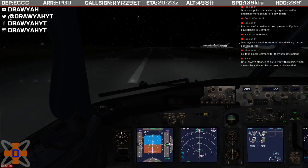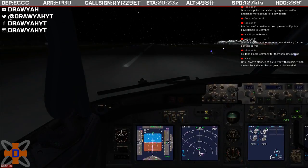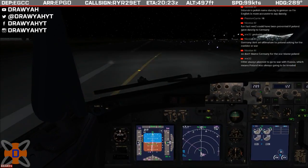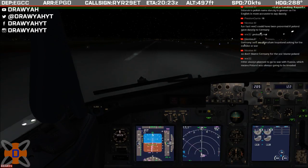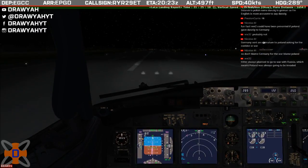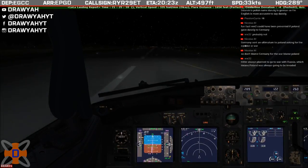Reverse thrust. Scandinavian 45 Tango, continue approach. You have number 2 traffic proceeding ahead, Boeing 737-800, Ryanair company. And yeah, another successful landing. Let's have a look at the landing reports. We'll be vacating Golf, so we'll have a long landing.